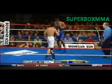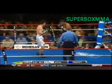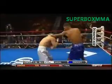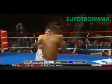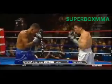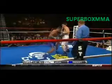The good news for Jargal, he found out that he could land that hook and he could affect Prescott a little bit. The bad news is Prescott's still standing and Jargal's way behind. He needs more than just spots with that left hook. He needs a big bang with that left hook.